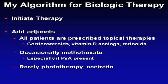I occasionally will add methotrexate. I really like the combination of methotrexate with a biologic. I think I use that combination a lot more than most dermatologists, and I think it is very underutilized in dermatology. As Dr. Strand taught us yesterday, addition of methotrexate has been shown to decrease the development of antibodies against some of these agents and to increase the serum levels of the medication. So I think it is an underutilized strategy.